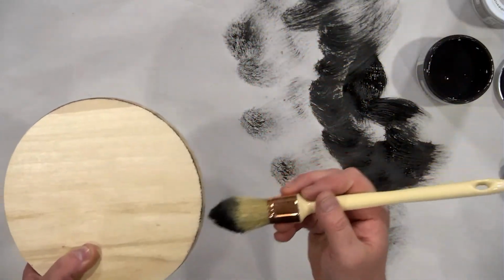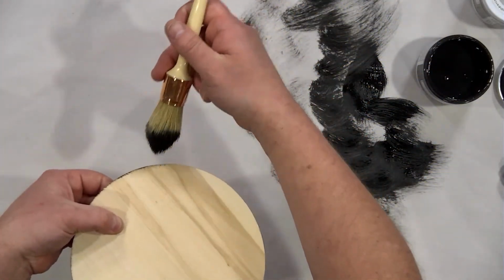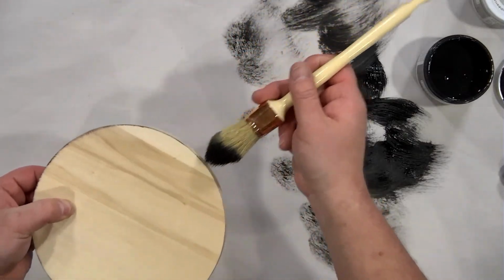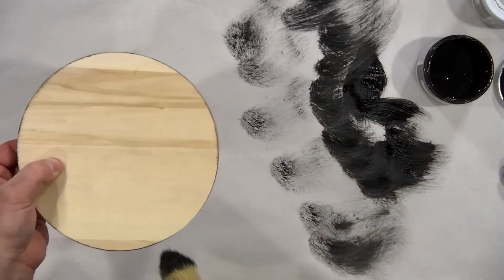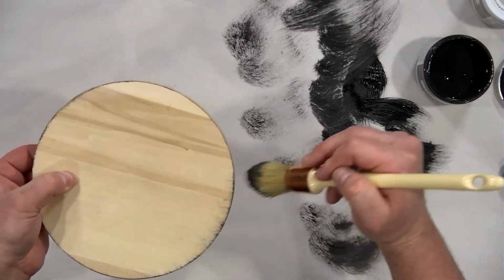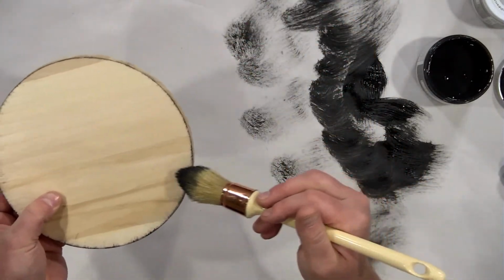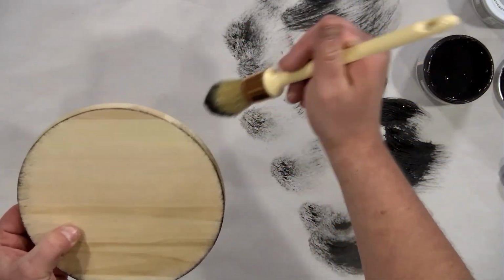Now you can just do a nice line all the way around, and then we're going to take a baby wipe and bring it into the center. So you can distress it as much as your little heart desires, but we're kind of going for a grungy look on this angel.